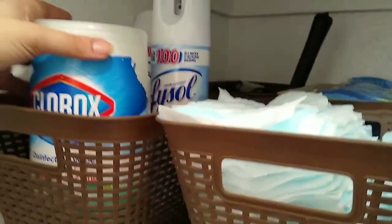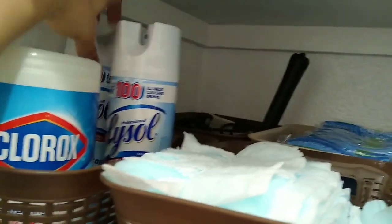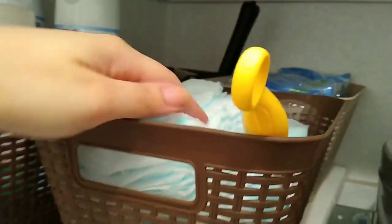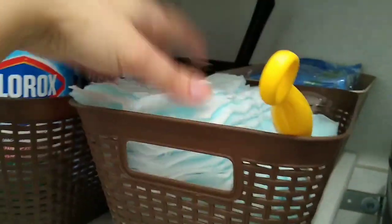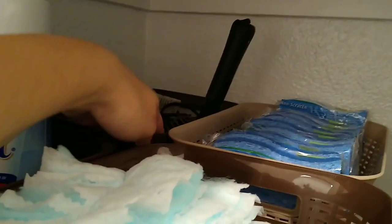So up here is a bunch of cleaning stuff. So in here we have Clorox wipes, Lysol, disinfectant. And here is our duster along with all of the extra pads. And here we have all of our extra sponges, and back there I stored some of these, like mini fans that we use for the summertime.